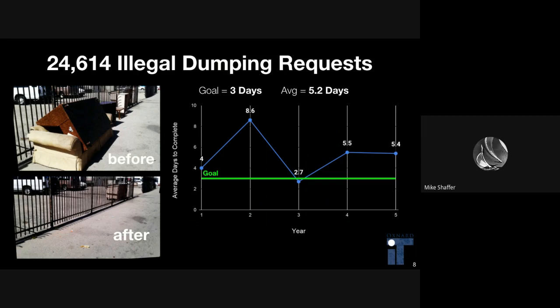Next, we're going to look at the actual performance. So for each of the request types, we have a service level goal, which was a goal that staff came up with at the beginning of the system, saying, this is how many days we think it should take us to complete these requests. And when we talk about days, these are working days, and they do not include the weekend. So for illegal dumping, we had a goal of 3 working days to complete requests. On average, we've been at 5.2 days.